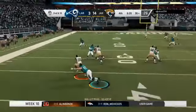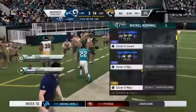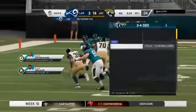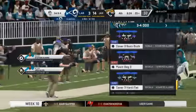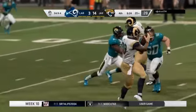On 2nd and 10, Goff to Michel on the screen. Give him 6 on the screen, but now it's 3rd down. For a second there, I thought that might break big. Screen pass. Looked like it was coming together. Looked like there was an opening. Still, ended up with a solid game.